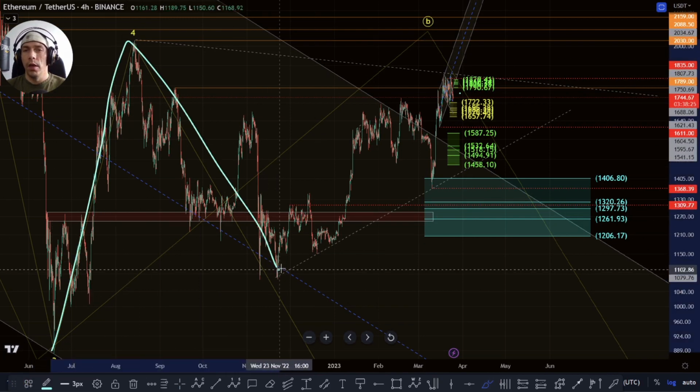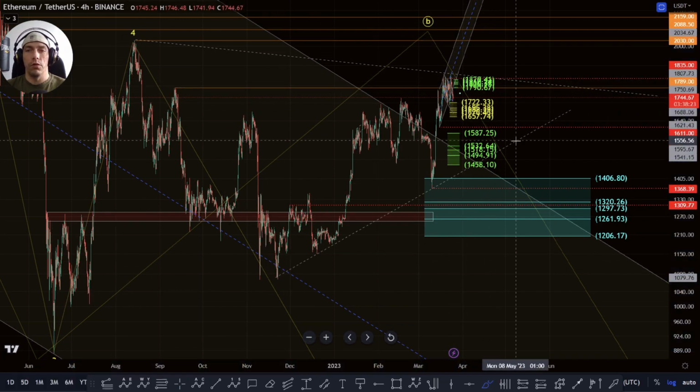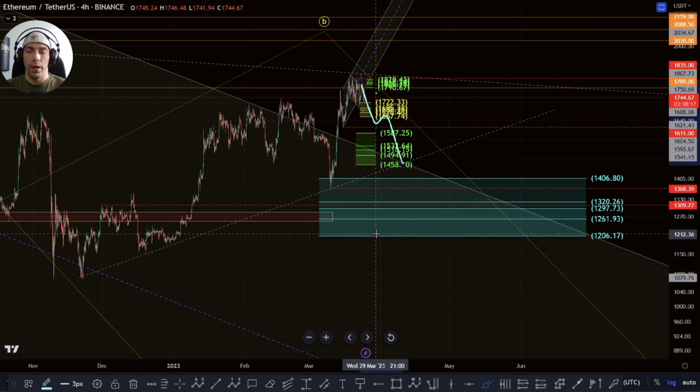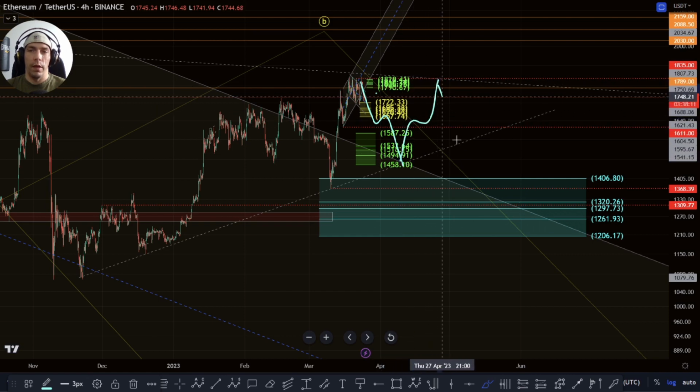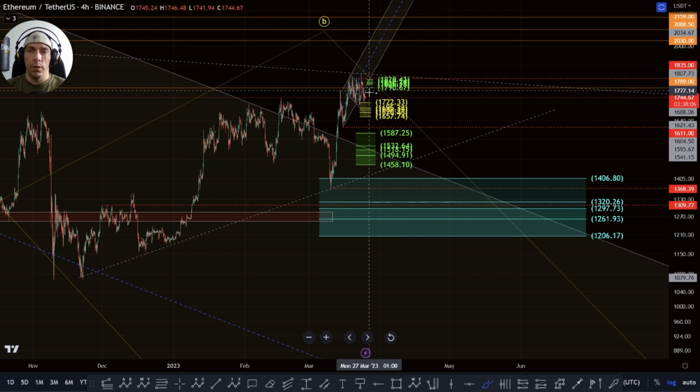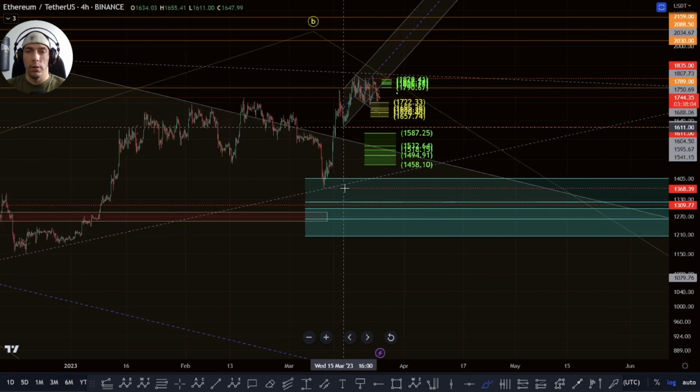We were looking at this basically as some kind of a triangle, with this being A, B, C, and then potentially we could start a three-wave move back down into this trend line here maybe, and then we get another E wave, and then we break down from there. So it could get choppy here. If we do break down, it's going to be crucial.